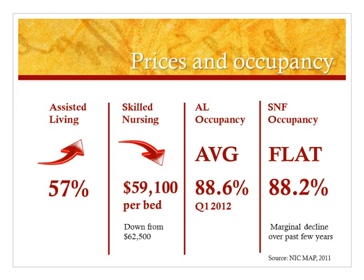And of course, traditionally assisted living was seen as the private pay alternative to nursing homes. In 2007, an interesting study at Harvard found that a 10% increase in assisted living occupancy rates was associated with a 1.4% decline in private pay nursing home occupancy. As you can see on this slide, SNF bed prices are falling and occupancy rates are marginally declining over the past couple of years.